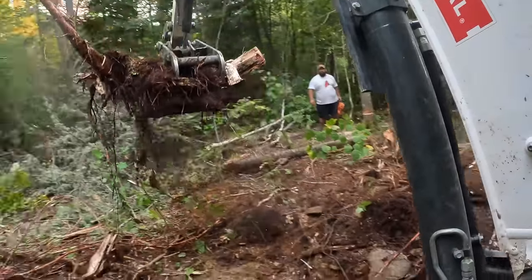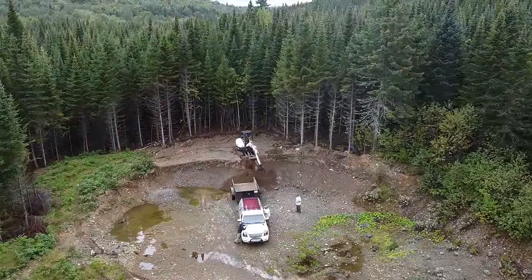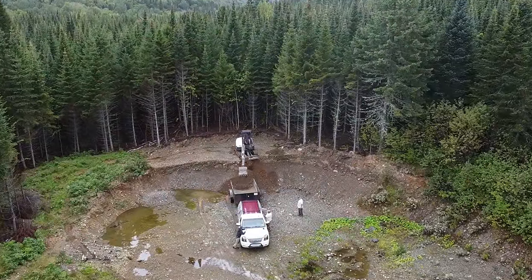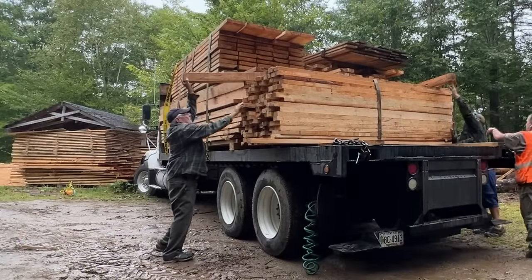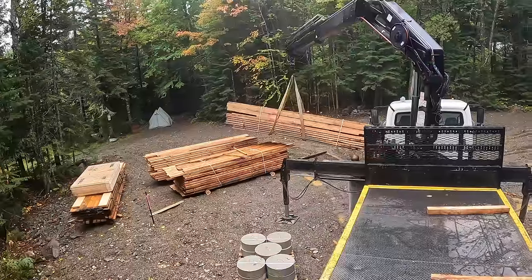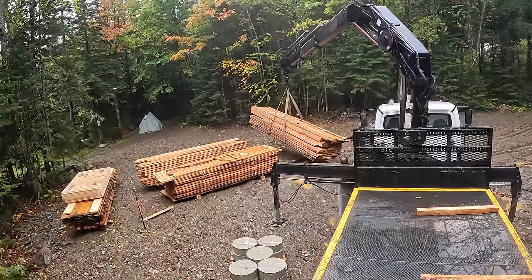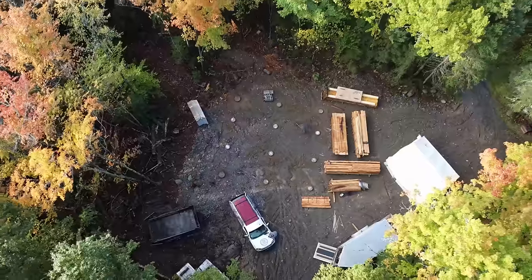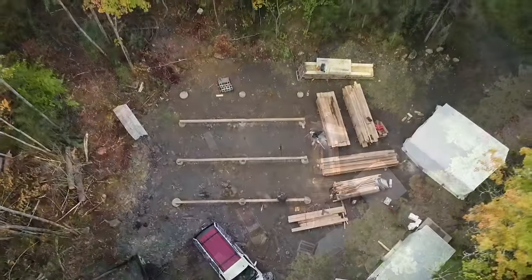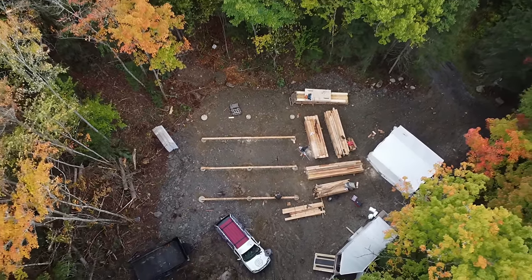We set up a really nice base for the camp with gravel and shale and slate. We hauled all of our lumber up in one trip that was pretty eventful. And since then, we've been building step by step and showing you guys all the steps along the way. We really appreciate all the support on the build.